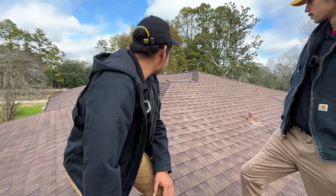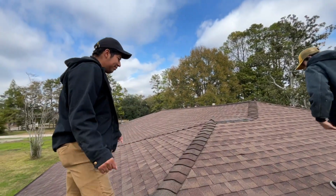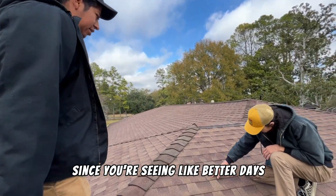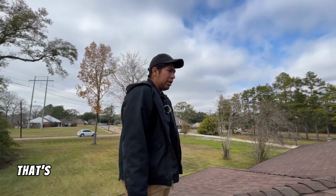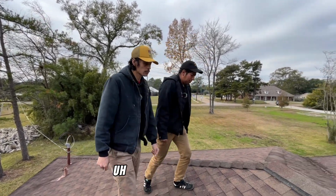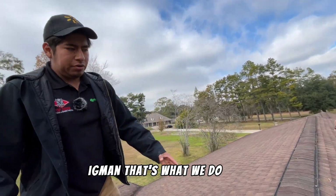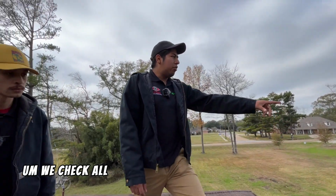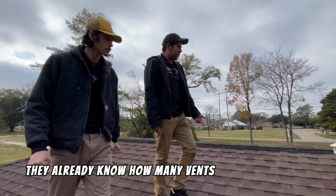So overall, the shingles seem like they've seen better days. I think it's already a little overdue. So that's why they called us here, to check everything out. But anyways, that's what we do here. We check all the vents to see what we're gonna do, so when the production team comes, they already know how many vents we're gonna need.